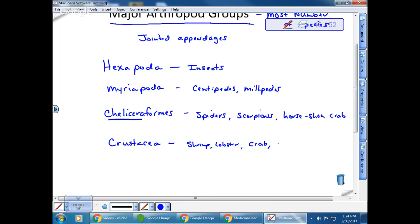This also includes most zooplankton. So zooplankton are animals that are tiny little organisms that float in the ocean. An example of zooplankton is krill. You might have heard how important krill are specifically to some large organisms like baleen whales that just travel through the ocean and have this huge baleen, which is actually just like a big net. They filter up these small microscopic organisms, and that's all they eat, and they're these huge, massive mammals. Okay, so those are the crustaceans.